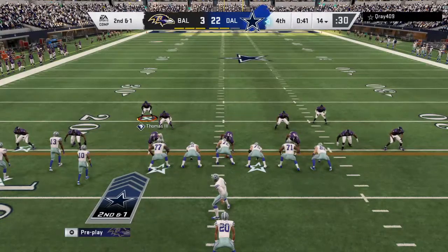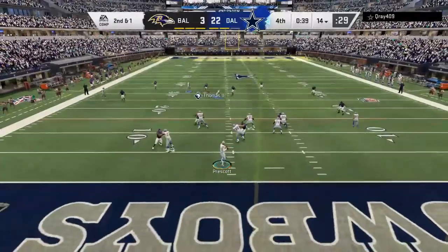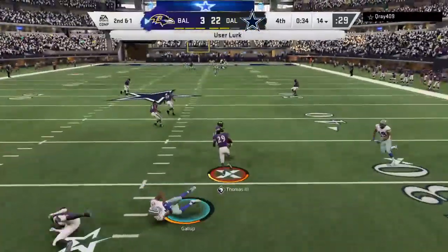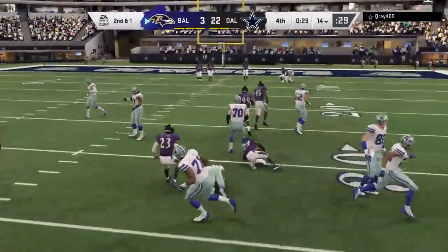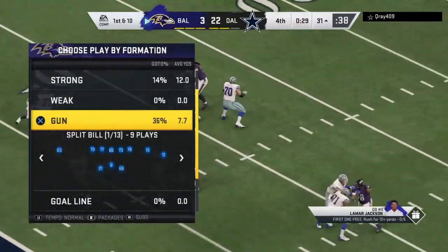Well, Prescott here to throw. Going up top, into heavy traffic, and it's intercepted. The former Longhorn back home, Earl Thomas. And a great return as he gets this all the way down close to the 30-yard line.